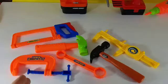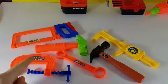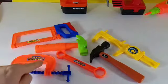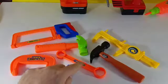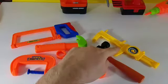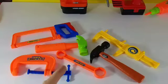How many toy tools do you see in this picture? Take a look. 1, 2, 3, 4, 5, 6. 6 tools. You are right. Now let's try another one.